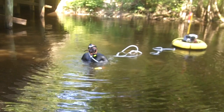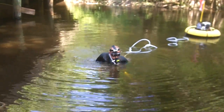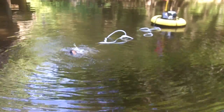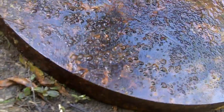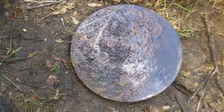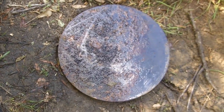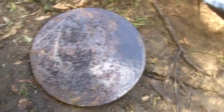I believe he's retrieved a door to a safe. It's quite heavy. I'll help him get it up. Alright, we just got it up. The thing is like 1.25 inch solid steel. Could have been a safe door, but there's no holes, no hinges, nothing. It's just a perfect circle of steel. I swear the thing weighs 100 pounds. It took all he could do to get it up.